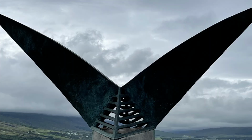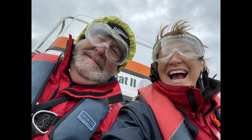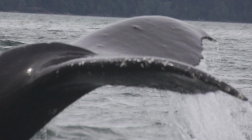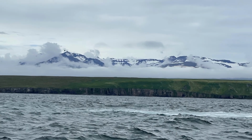There is whale watching in town. We took a whale watching excursion on a rib boat. If you are needing to pass some kidney stones, that might be a good way to loosen those up. We did see whales. I would say we've probably had better whale watching in Alaska, but it is a beautiful drive going down Eyjafjordur in a boat.